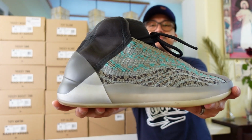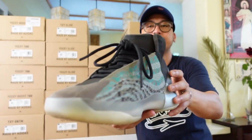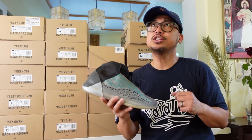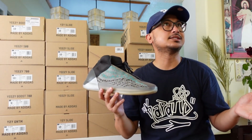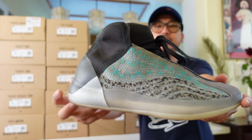So let's start with the Yeezy Quantum. I just have one in my collection. Boom. Look at that. Yeah. So it's a Yeezy Quantum Teal. I'm not sure if this is the third colorway or fourth colorway, but this is not the original colorway. The original colorway, I forgot the name. My one and only Yeezy Quantum.